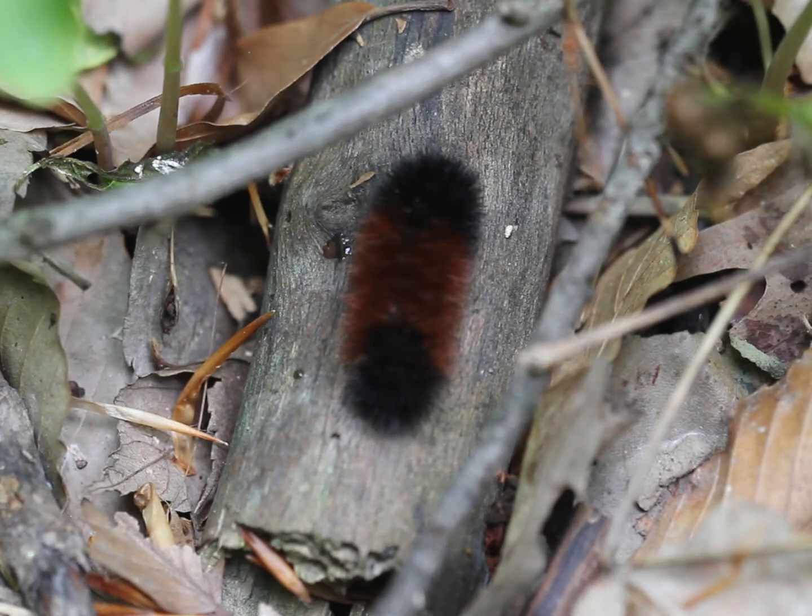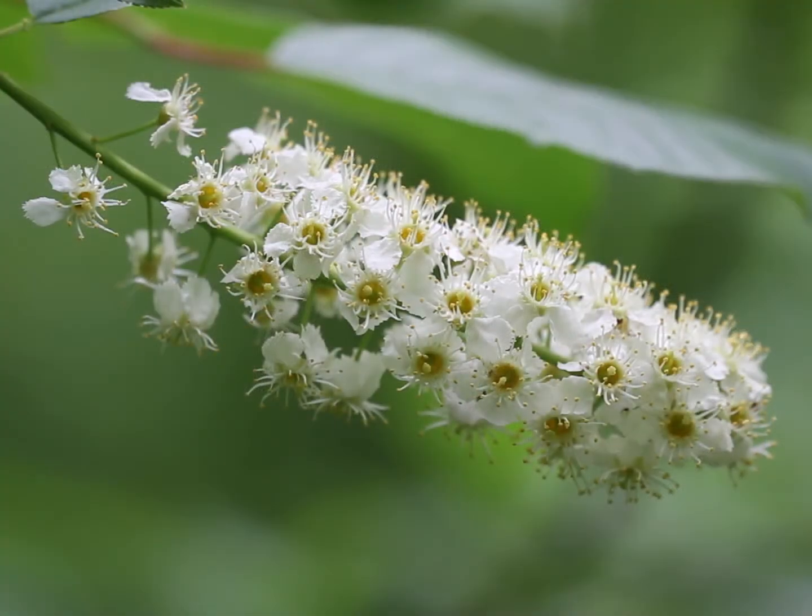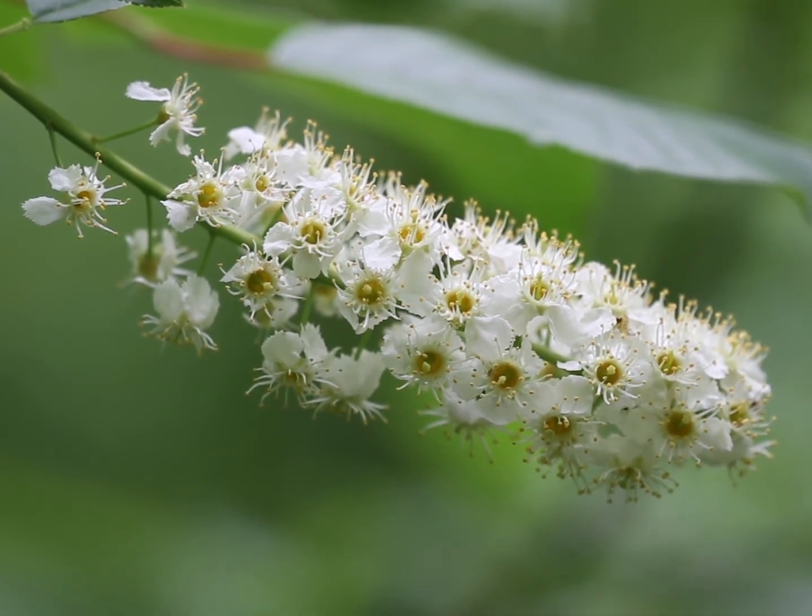And down here we have the larva of the Isabella moth, more commonly known as a woolly bear. And here we have chokecherry. Chokecherry is a shrub that grows in or along the edge of woods and has these long clusters of white flowers.